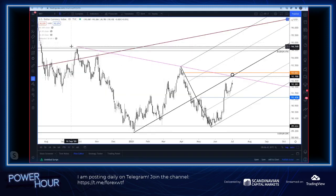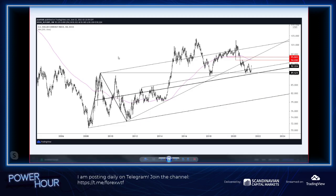Before I move on, I think it would be useful, because I did some really long-term updates during my travels on the plane, here we go. So let's take a look at some of these. I've got these saved, so they're not going to be live, but they are longer term charts.